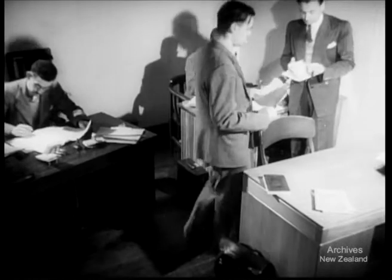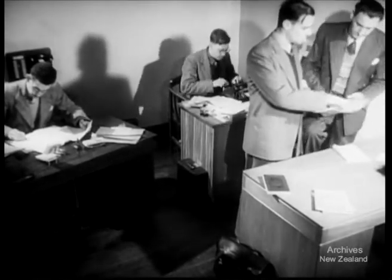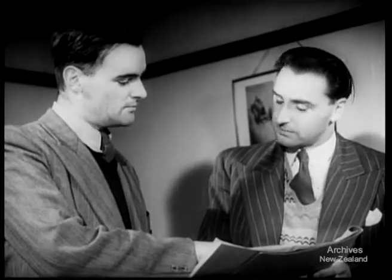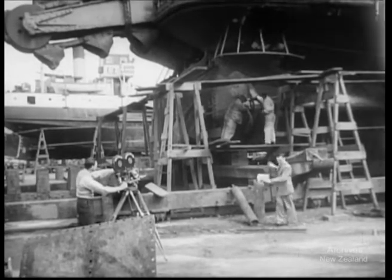The success of a film depends upon the cooperation of every department and every person concerned. The director and the cameraman get together and plan the shooting from the script. And so the story goes on film.